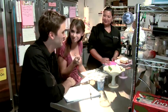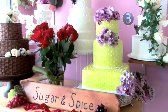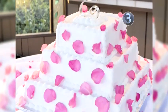Sure, you know what you like, but which flavor will appeal to the most guests? Today, the three most popular cake and icing combinations are white cake and vanilla buttercream icing, chocolate devil's food cake and vanilla buttercream icing, and yellow butter cake and chocolate buttercream icing.